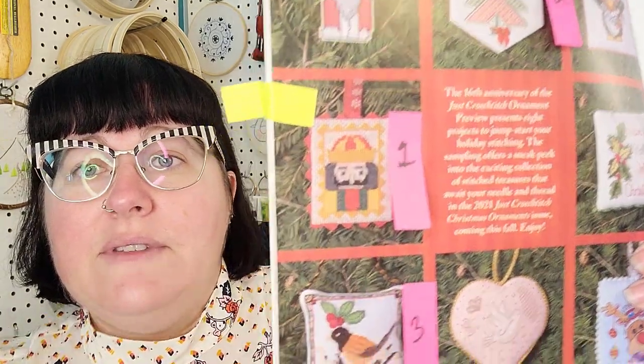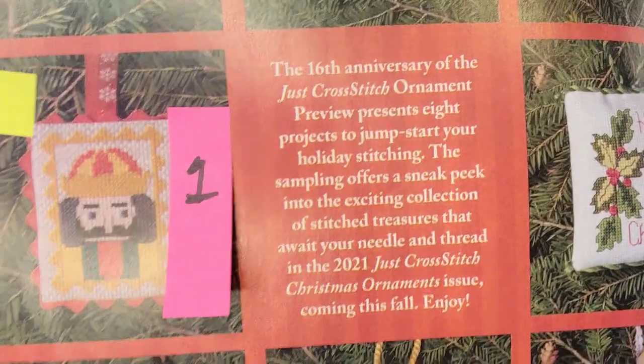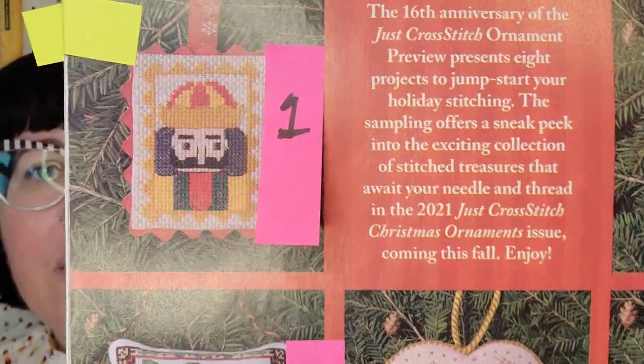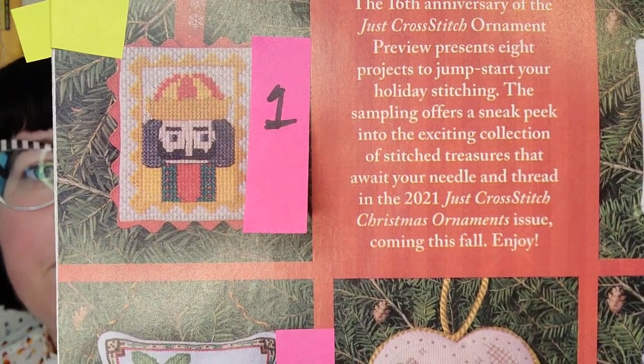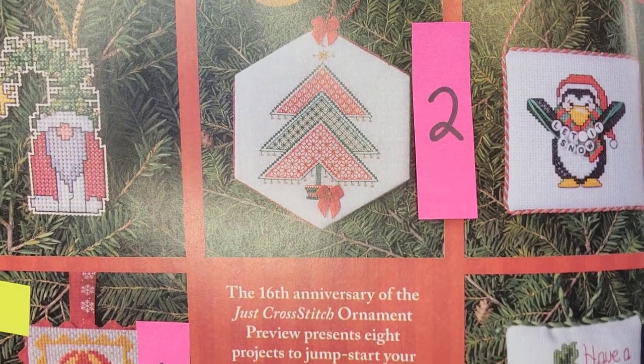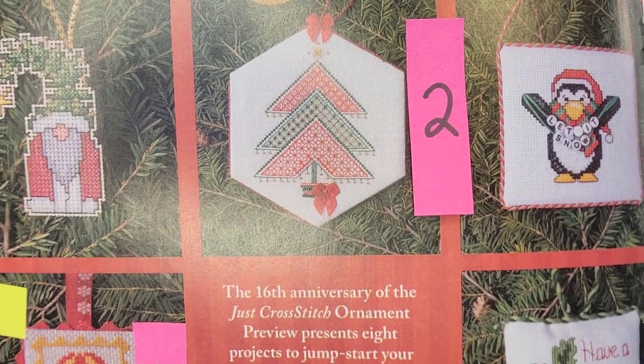So let's start with our August 2021 Just Cross Stitch magazine. That was a gift to me, so I figured I would use it, and it has some ornaments in it. So the first set of ornaments are these kind of small ones. Number 1 will be this nutcracker, this sort of vintagey looking nutcracker. Number 2 is this, it looks like a Blackwork Tree.